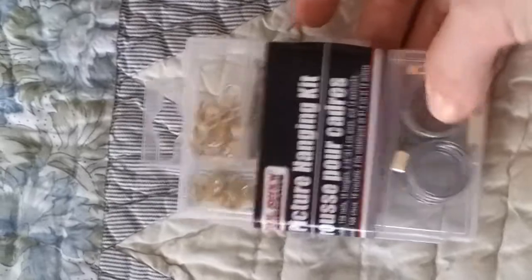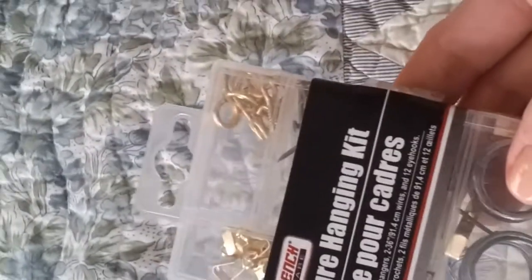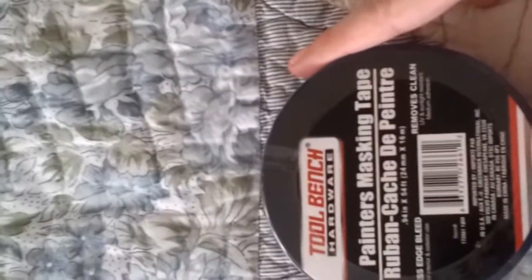Okay, so the next thing I got is this picture hanging kit. I mostly got this because of these little eyelet hooks that I'm going to be installing into a jewelry box. But all this other stuff will come in handy on some other occasion soon. I don't doubt it. And it comes with this cool little case. So there's that. And then I got this painter's tape. It's for masking off surfaces that you don't want to get paint on, obviously. And it's a little bit of a darker blue than the real painter's tape, but it's not bad for a dollar.